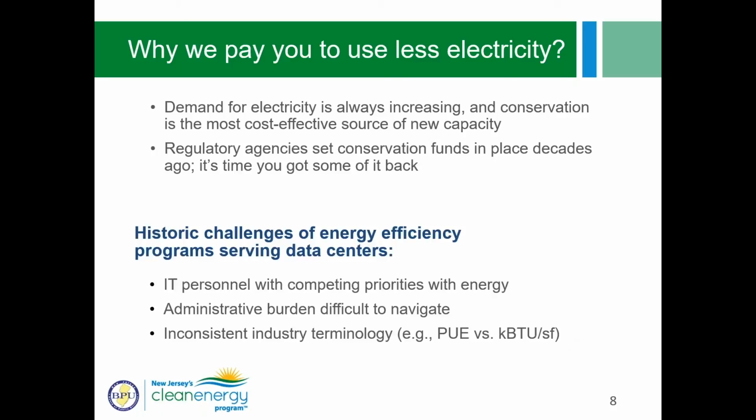And once again, it goes without saying, or maybe it doesn't go without saying, that IT personnel, you have competing priorities, as we've discussed. And then this one is not unique to data centers. It's to all verticals that we face on a regular basis. The administrative burden of the programs, which are difficult to navigate. And for us, that's our job, is to make that as easy and seamless for you as possible, so that you're not having to deal with that administrative burden. And then inconsistent industry terminology, we know that you have certain metrics that you're focused on. And so we're making sure that we adjust our vocabulary accordingly.